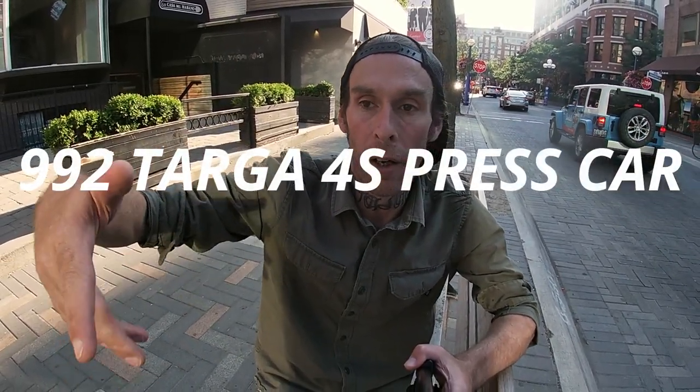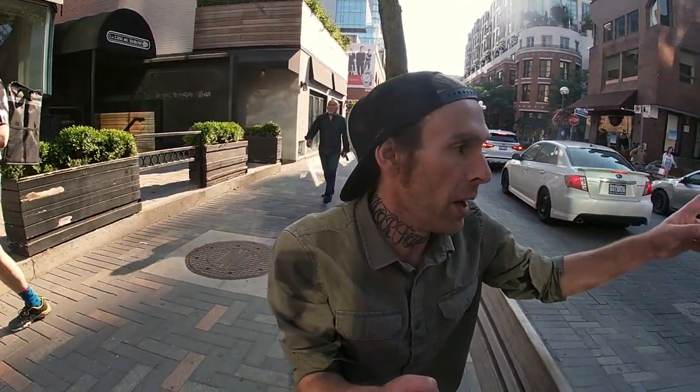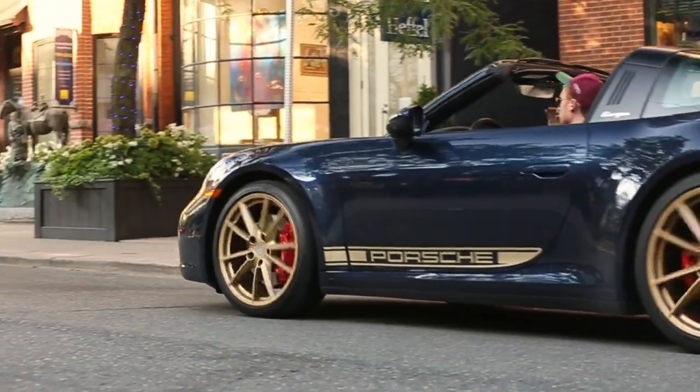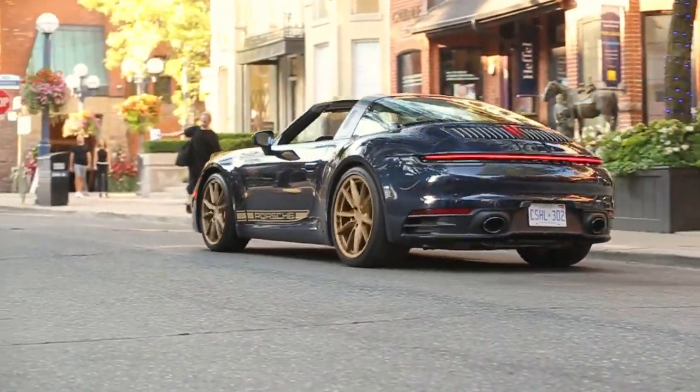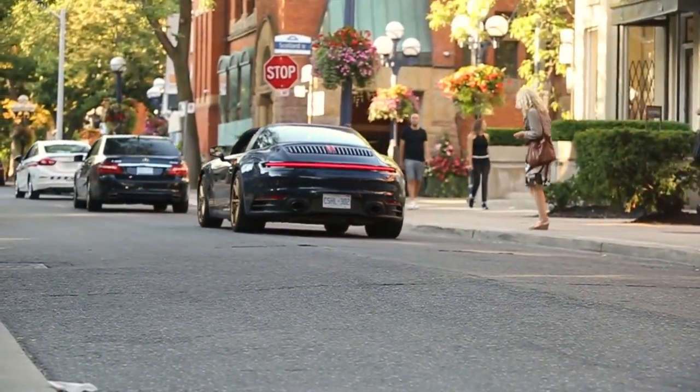A 992 Targa with gold wheels and blue. So I'm just gonna take some video and photos of it, you guys. He's always been super nice to me, super good guy. I'm out of breath. So we got that 600L. There goes Zach in the Targa press car. He's off to Monterey Car Week. Such a nice guy, man.